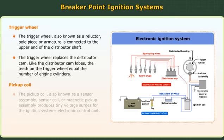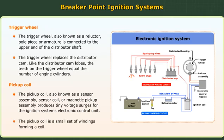Pickup coil. The pickup coil, also known as a sensor assembly, sensor coil, or magnetic pickup assembly, produces tiny voltage surges for the ignition system's electronic control unit. The pickup coil is a small set of windings forming a coil.